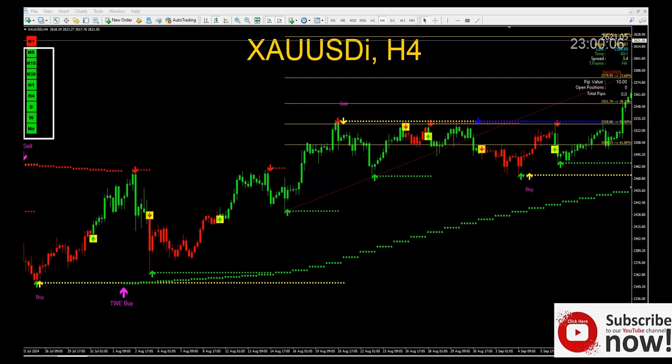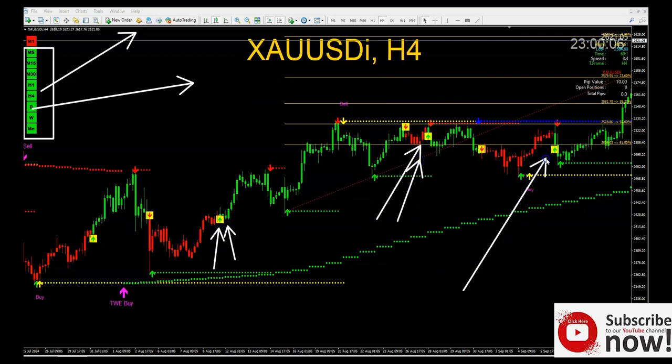Look at the 4 hours and daily time frame. It's clearly telling you that we are only going in one direction, and that is only going to the moon. What is the next thing? Always pay attention to the yellow box with the green arrow. And that's it. That's all you need to do.